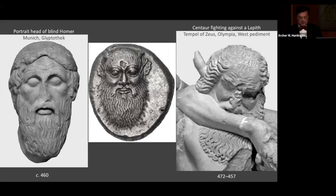So let us rather return to the sculptures. The Centaur from Olympia has brought us down to the 460s. This is confirmed by the comparison with the portrait of blind Homer that may be dated to circa 460 BC.